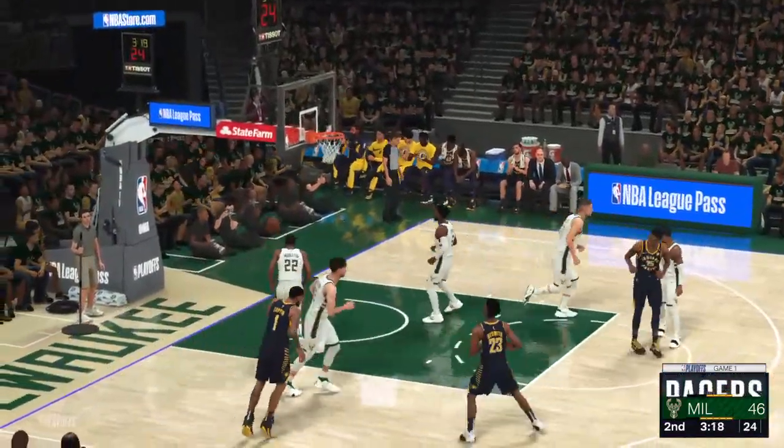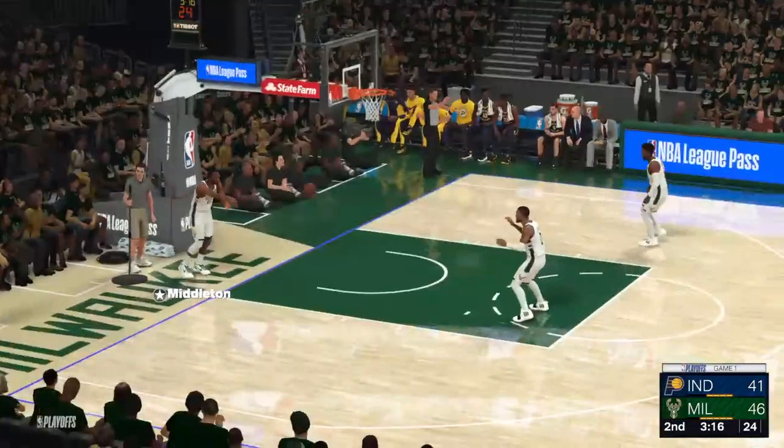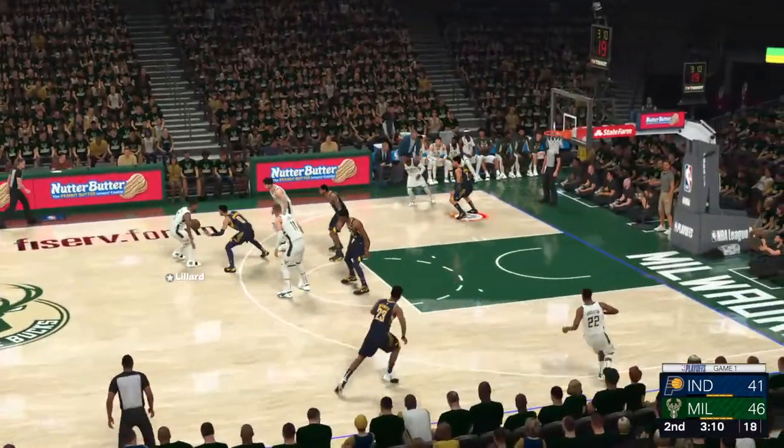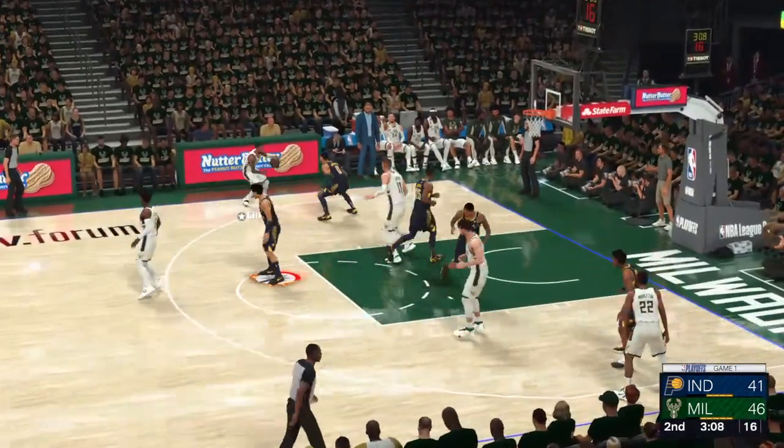Halliburton. Again, the Pacers. Good for 2 more. That's the kind of passing you want there. Work the ball around. Keep it moving. Try to get an assist on every bucket.